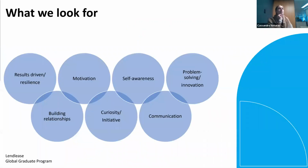So in terms of what we look for, to be eligible, you do need to be finishing either this year or have completed last year, and we only look at Australian or New Zealand citizens or permanent residents. But in terms of actual behaviours and traits, as I mentioned before, getting industry experience with the last couple of years or different personal circumstances could be really difficult.